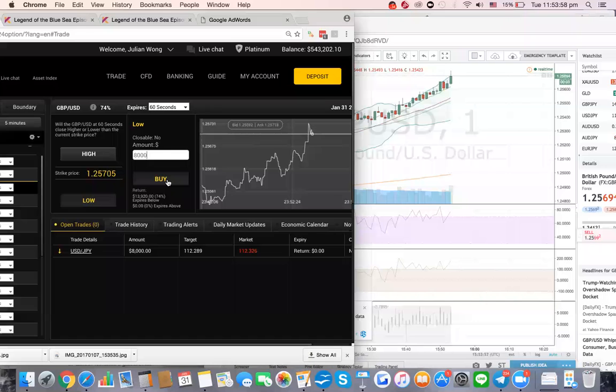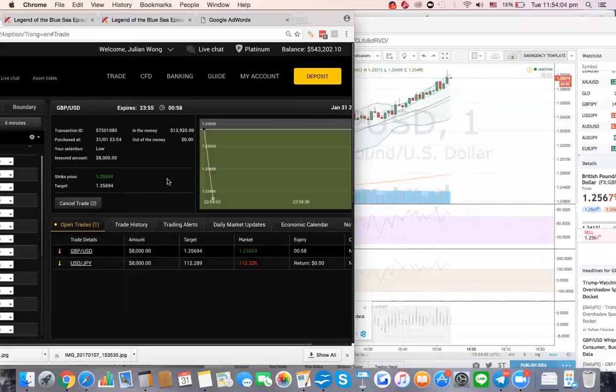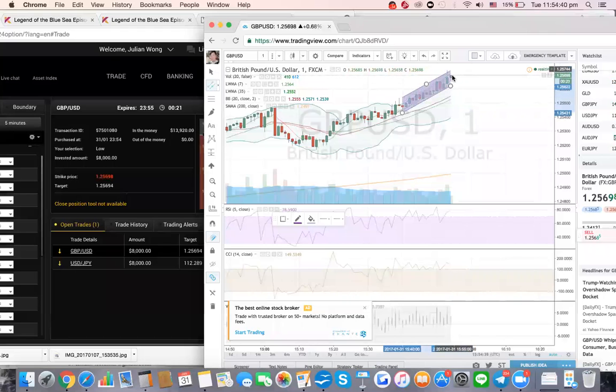I don't expect it to continue up because the pattern has been green and red alternating. It's going to go that way. Range is a bit too tiny, honestly. The way to trade this kind of condition is to put a parallel channel on it and wait for it to get outside the channel.